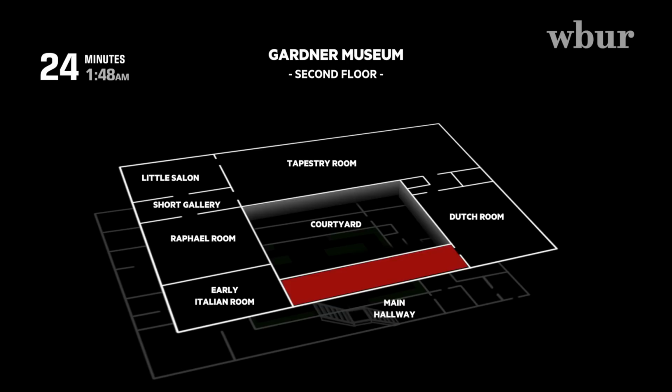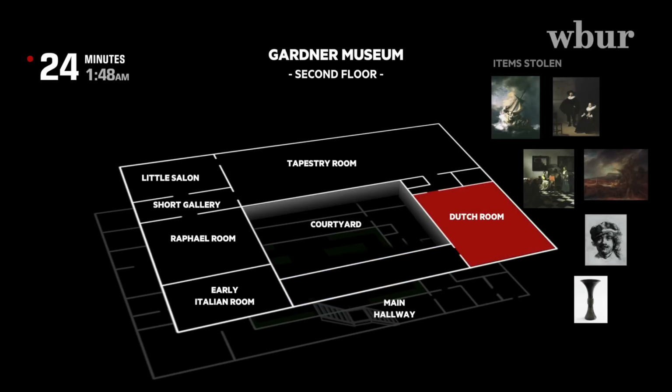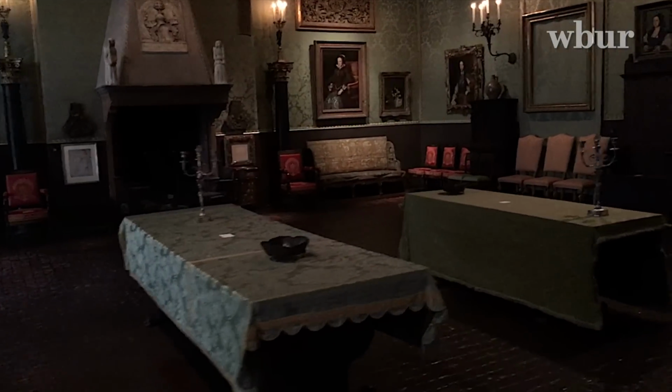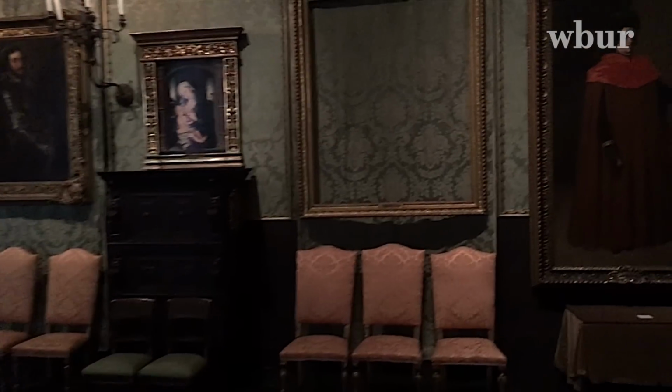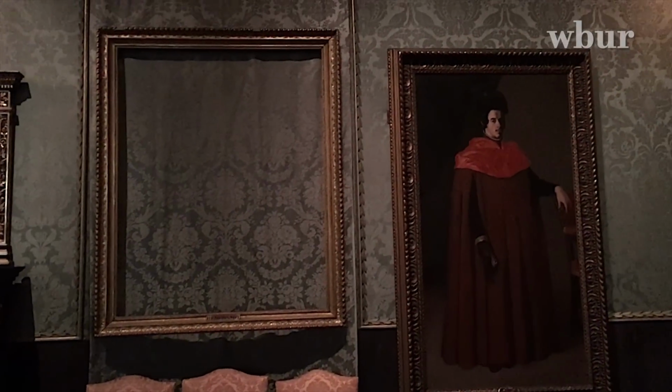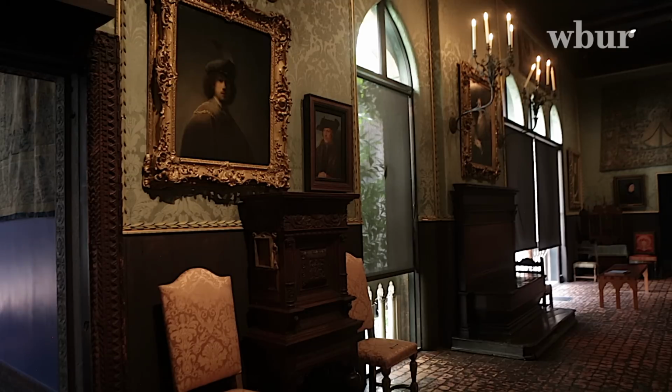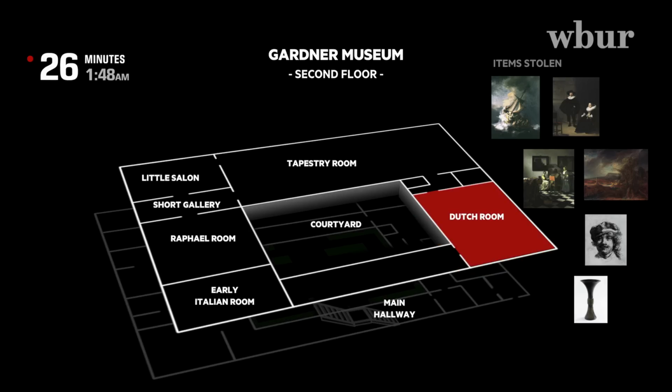Now we see the thieves on the second floor, but what's clear is they went right to the Dutch room. And we can tell by the way the frames are on the floor that they went for the two big Rembrandts first. So they're in the Dutch room. And my belief is at this point, they're taking frames off the wall. It's now 1:50. 2 minutes have passed. 2 minutes is a long time in a theft.